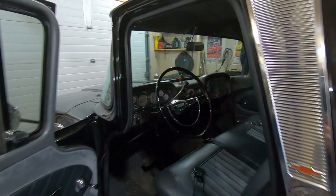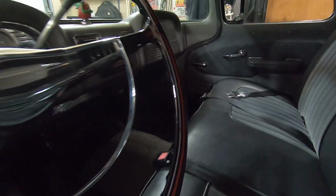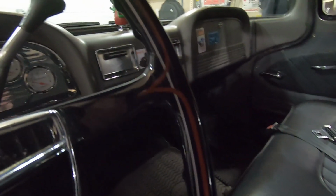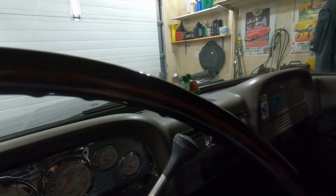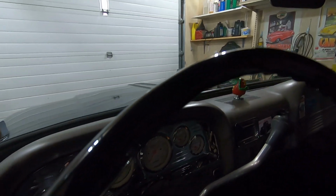While we're in here, we'll get a look at your interior. I don't know if you guys can make that out, but it's the prettiest steering wheel, and it's got the nicest striping on it. I really like that.